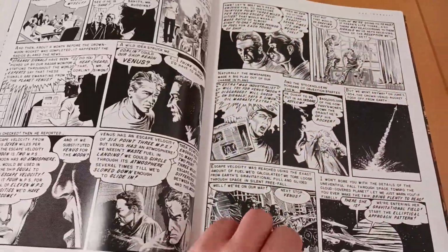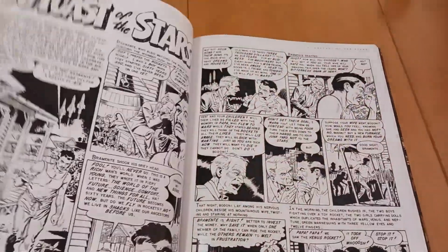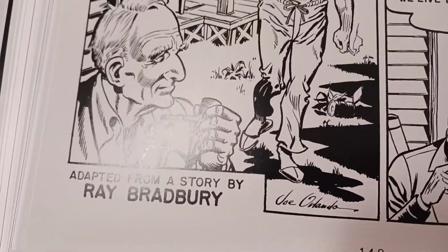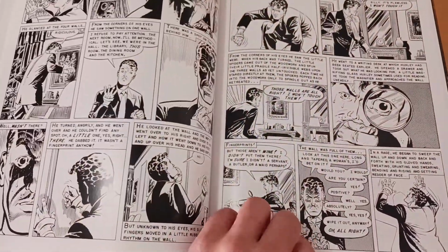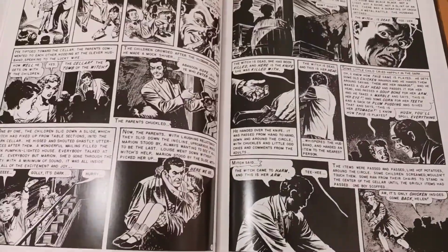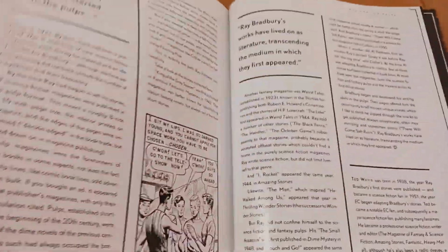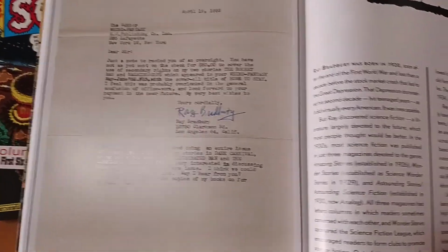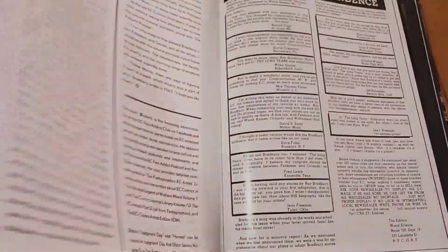One thing that we did here with this book was to restore back Ray Bradbury credits and artist signatures where they had been removed for the 1960s Ballantine paperback collections of Ray Bradbury EC stories. And those are discussed in one of the essays here. After the stories, we've got some more great archival material, historical stuff, essays by leading EC experts.